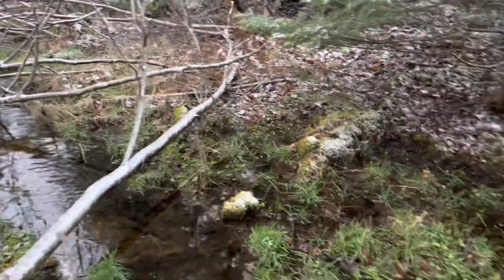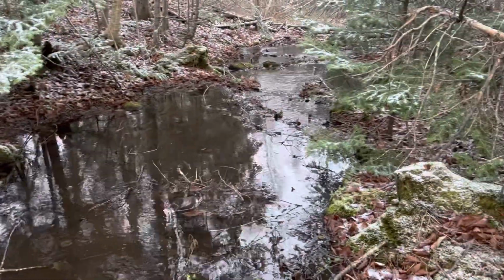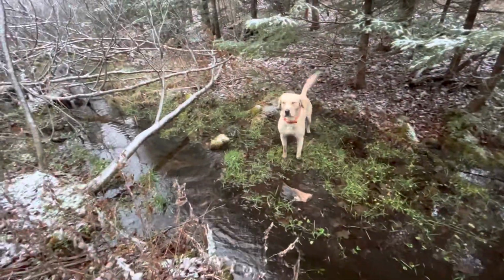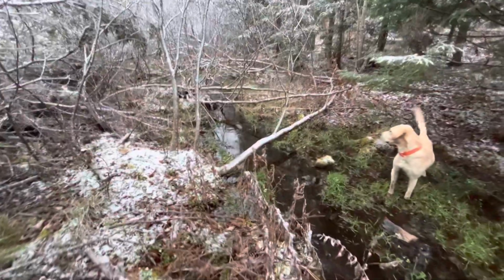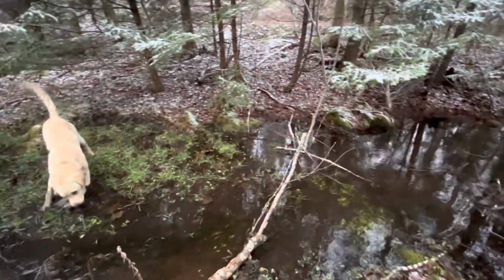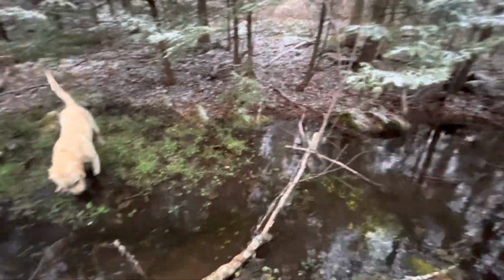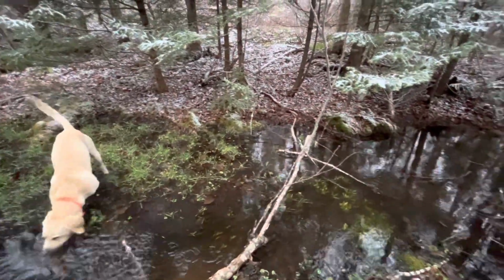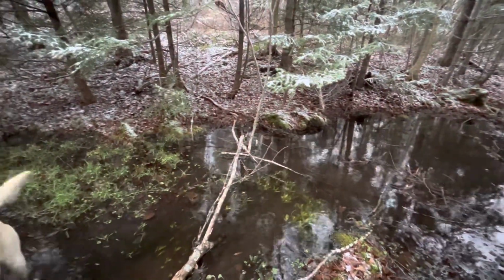Well, hello everybody. Taking a quick break from this afternoon's grouse hunt with the dogs here to look at a small-scale opportunity for wetland restoration. So we're on a small, I call it a seasonal stream. I have seen it maintain some flow year-round on several occasions, not the last two. So what can we do to address that and maybe limit the frequency of this stream going dry?